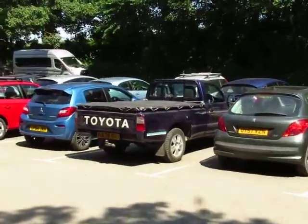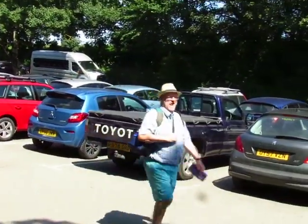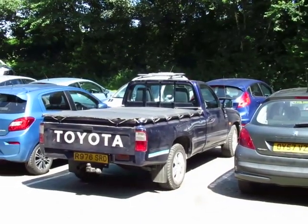I just spotted a ute. Something you don't see in this country very often. Two-door Hilux.